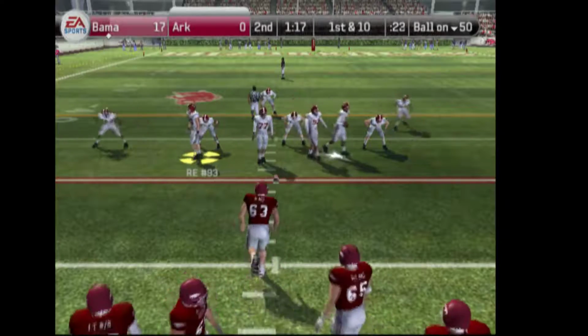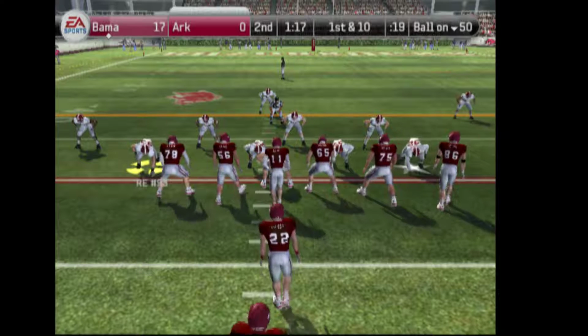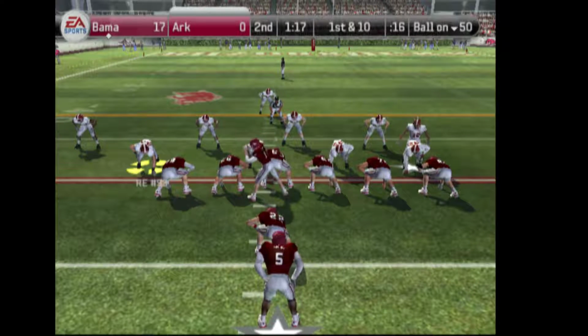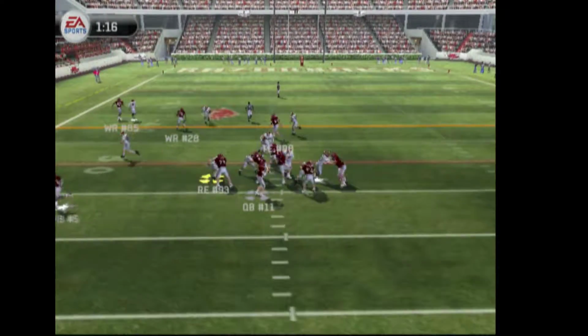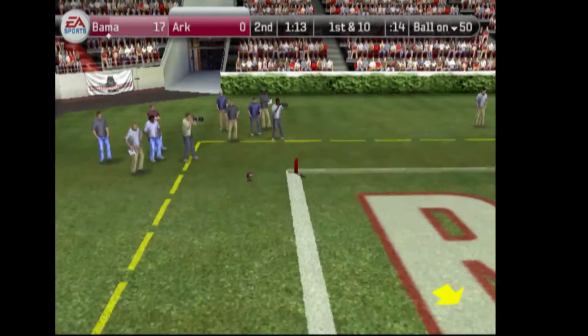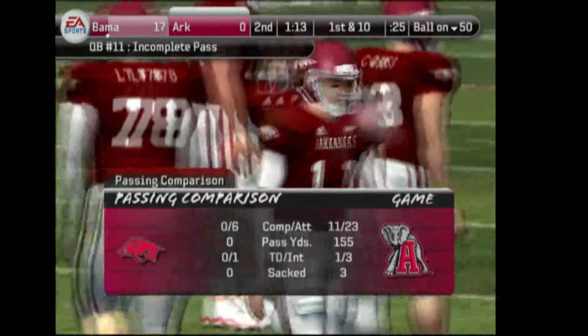They'll go to work at the 50. They'll take over at the 50-yard line. First and 10. They line up in an I. Drops back to pass. Steps up. Here's the long ball, left side. It falls incomplete. You can credit that incompletion to the pass rush.